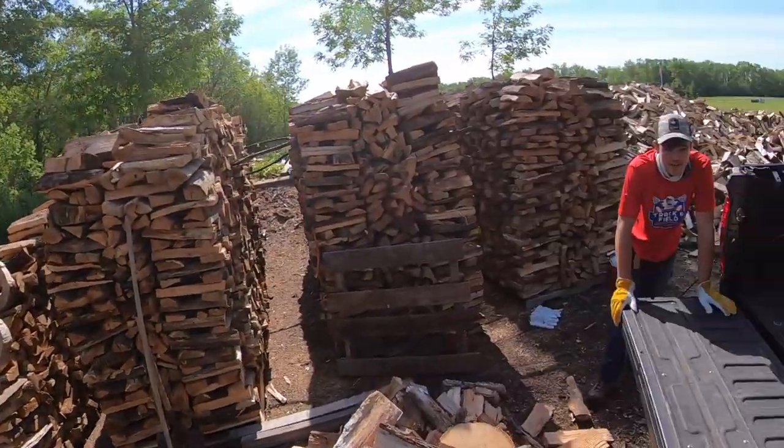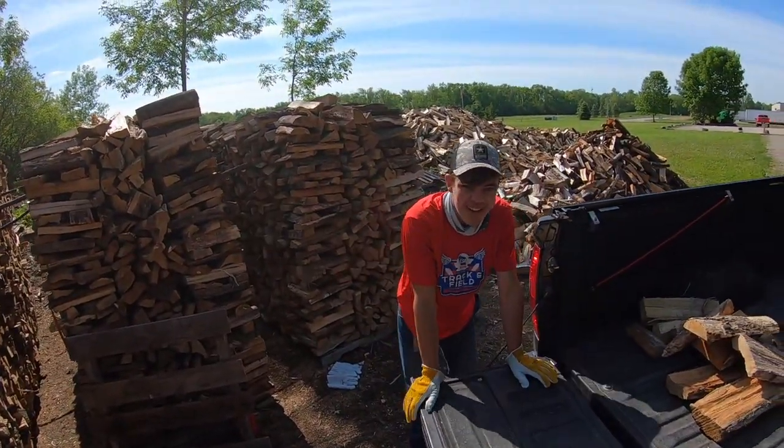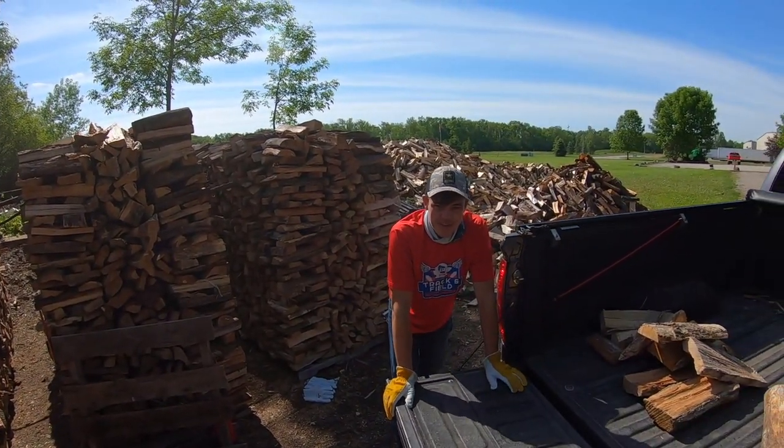We're in the woodyard. Today we've got help. Brady is here. He's coming to save me. There he is. This is Brady. Hello. Brady is a freshman.